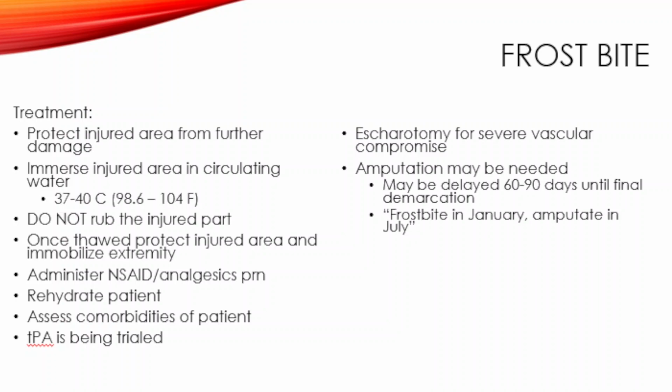Treatment for our frostbites is going to be to protect the injured area from further damage. So remove that person from the situation that's causing the frostbite. We might do an immersive therapy to the injured area in circulating water that's going to be anywhere from 98.6 to 104 degrees. We should not be rubbing the injured part due to the tissue changes. This can further damage our skin there. And once thawed, we're going to protect that injured area and immobilize the extremity.